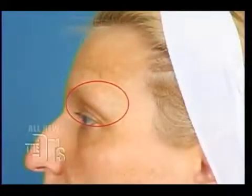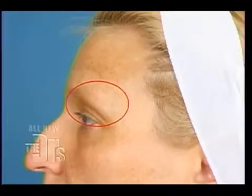So Julia's biggest complaint was aging around the eyes and eyebrows. Let's take a look at how she looked. You can see in this photograph that she has some heaviness, a little bit of hooding over that upper eyelid. Her brow position has fallen. Kind of gives her a less youthful look, a little bit of a tired look. It makes her eyes look smaller.